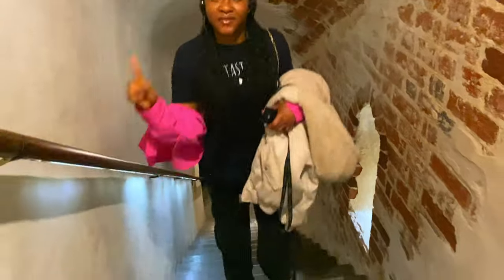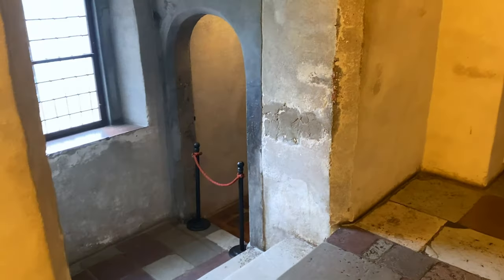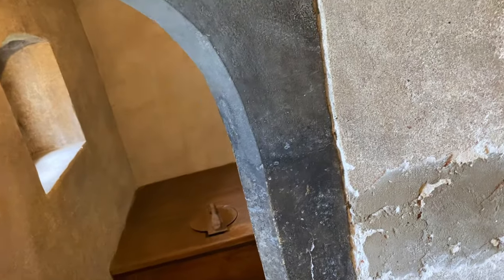This next room was kind of like the highlight for me because it is the grandmaster's private room, and he's the only one in the castle that actually had a private toilet allocated to him. So let's take a look at the grandmaster's private toilet.